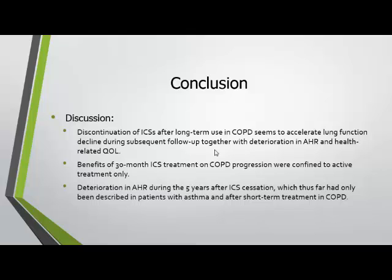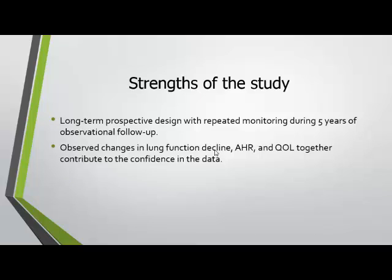Deterioration in hyperresponsiveness during the 5 years after stopping the inhaled corticosteroid had only been studied earlier in asthma and short-term treatment in COPD. The strengths of the study: it's a long-term prospective design. They continued to monitor patients over these 5 years, although they continued to lose patients as well. And then they got this data on the lung function decline, hyperresponsiveness, and quality of life.